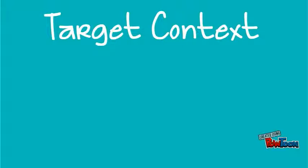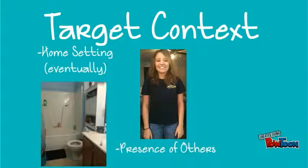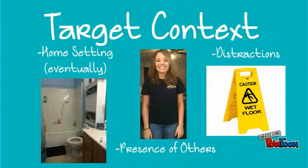This skill will take place in a home setting but will be taught in a clinic-like setting until the patient is comfortable and allowed to complete it on her own at home. At first, it will be taught in the presence of others, like an OT, and depending on the preference of the patient, can be performed at home in the presence of others, like a family member, once she is allowed to perform it outside of the clinic. Like mentioned earlier, one distraction could include the fear of falling and injuring oneself. Some other distractions could include motivation levels and embarrassment.